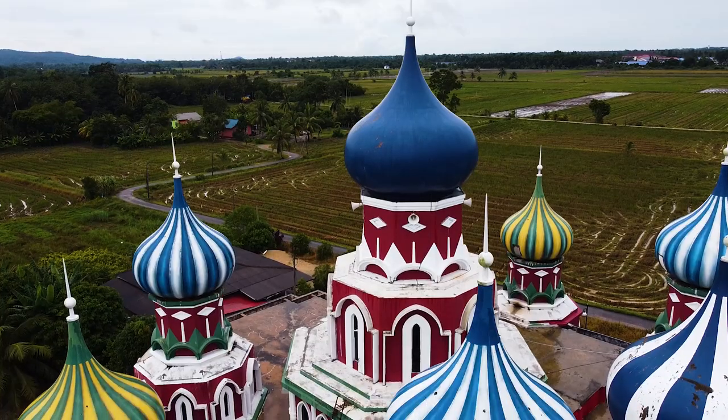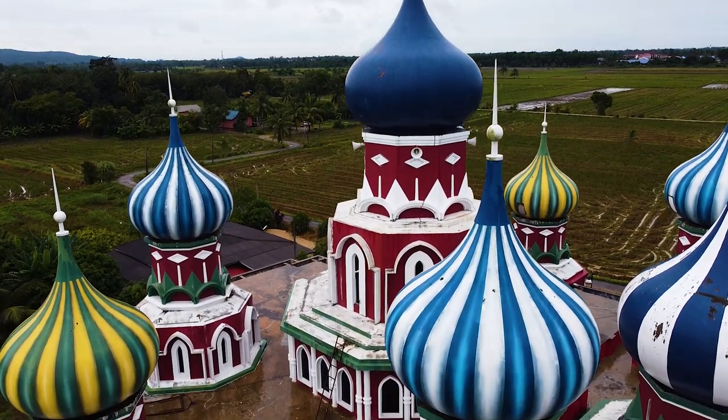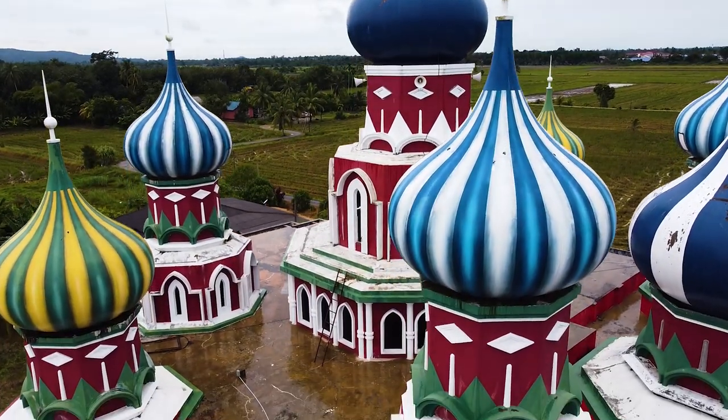All right, first things first, why are these domes so unique in Malaysia? Obviously, there are hundreds of domed mosques in Malaysia. The key difference is these domes are wider than the base they sit on. They're wider than the tower they sit on. This is completely unique. This is completely Russian.